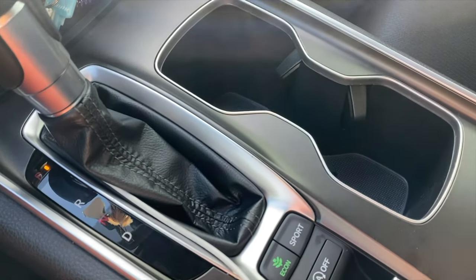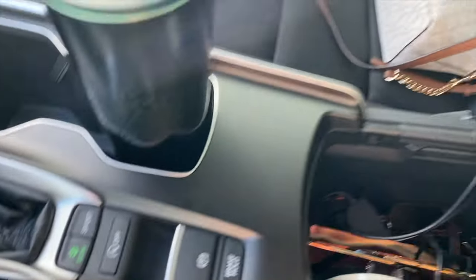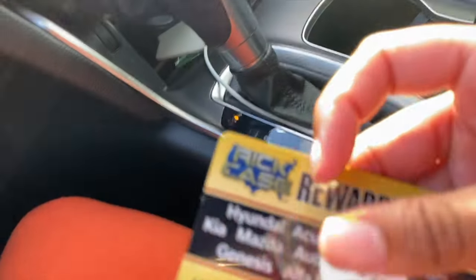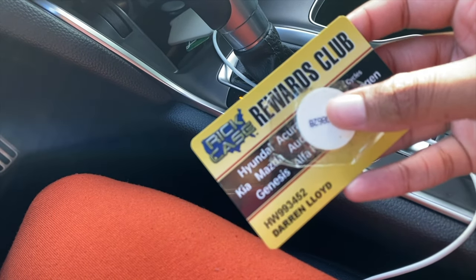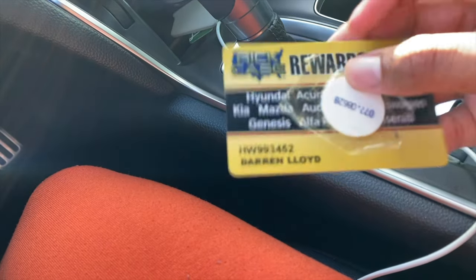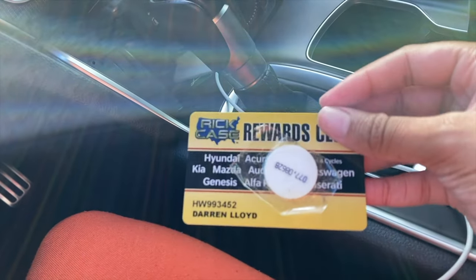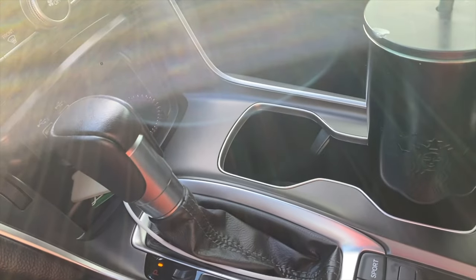So other than that, these are my cup holders, standard cup holders, nothing too fancy. This is my center console, so you know, I just keep a bunch of stuff on me. I keep that thing on me. This is the little key fob thing to get into my house, or to get into the gate. So they gave me a rewards club. So every time I go back to Rick K's Honda in Florida where I got the car, they give me free gas.